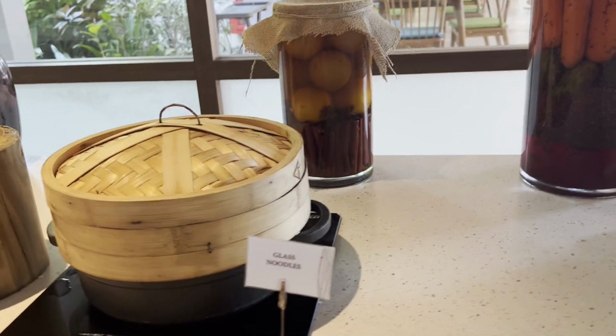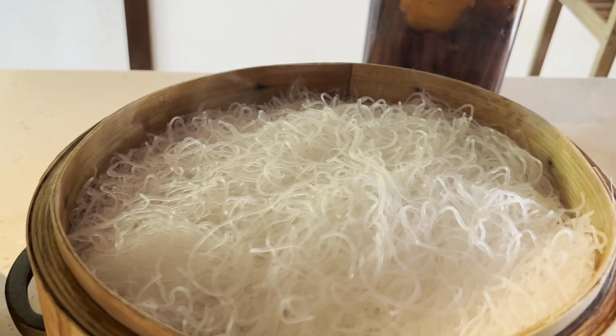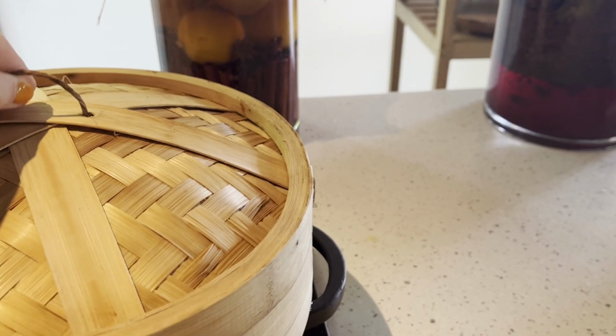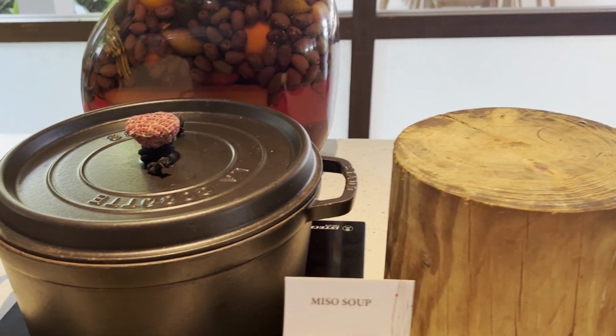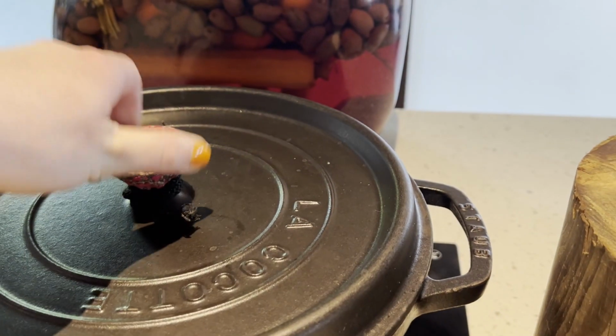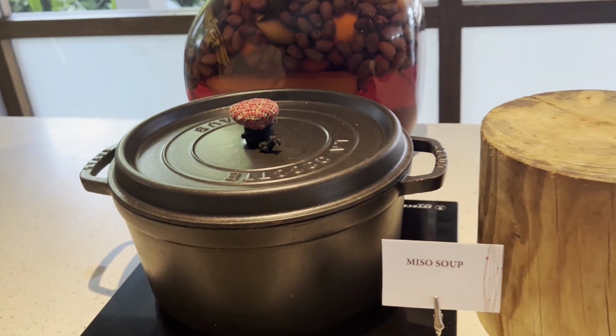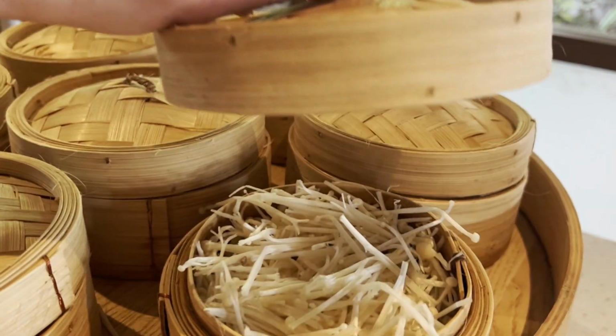There's an Asian corner where you can have glass noodles made from vegetable starch, miso soup. Traditional miso soup should be without any fish ingredients, but you can always double check. Then you have different veggies you can add to your miso soup.